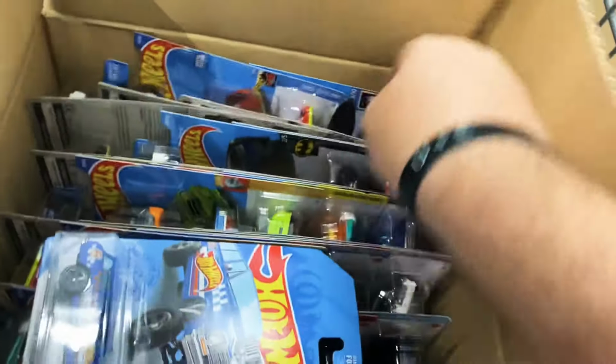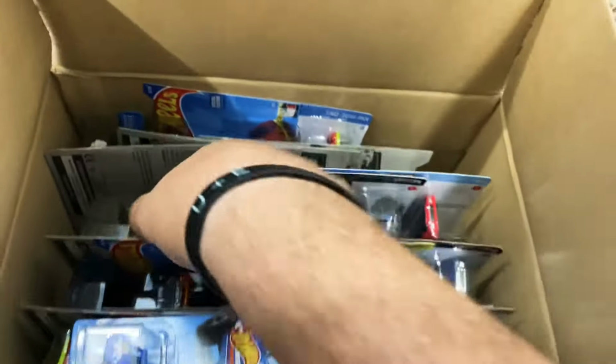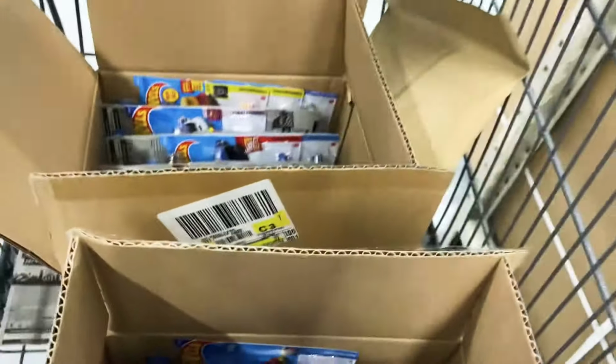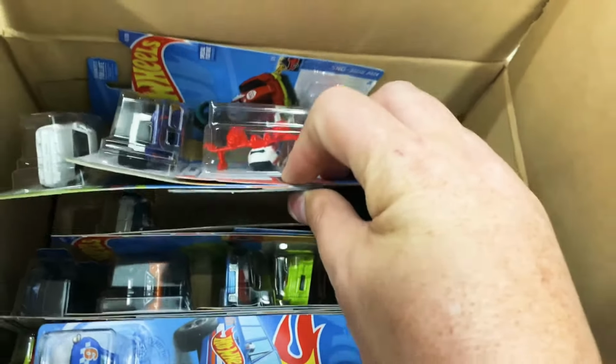So don't count out the second half of the case for things like supers, treasure hunts, or IDs. While most of the time your supers will be on top, as well as your treasure hunts, sometimes the treasure hunts or the ID may be in the second portion. So it doesn't hurt to look through the second half. But I just want to encourage you with that.